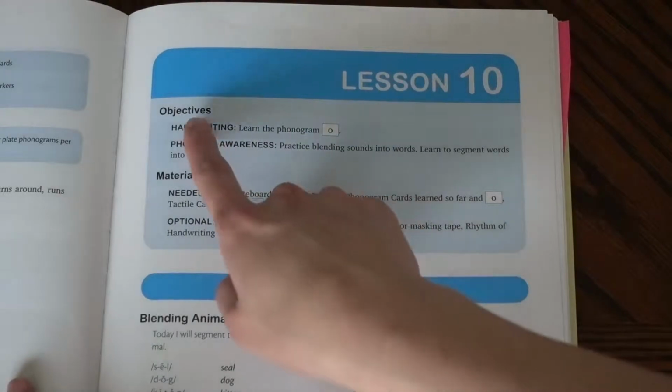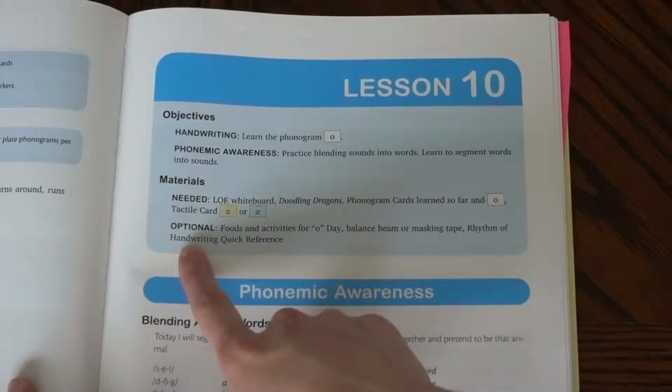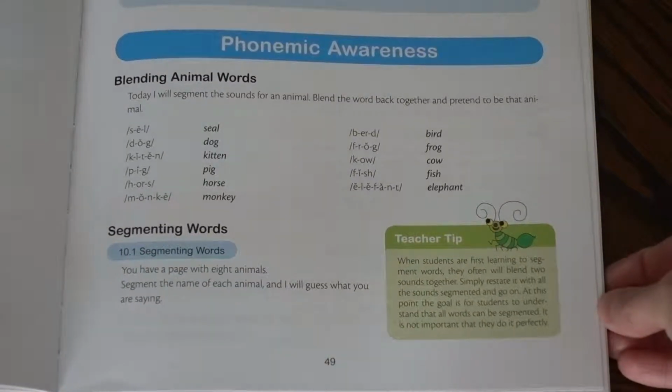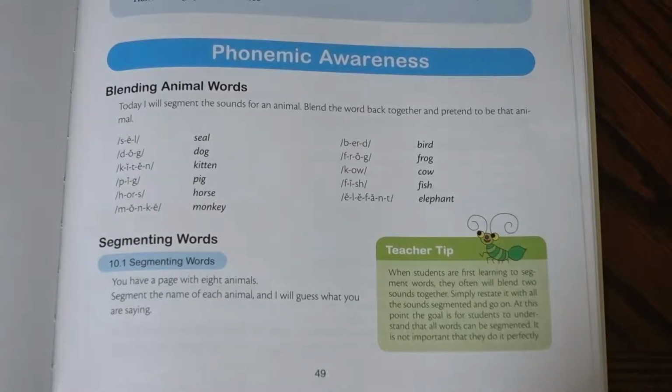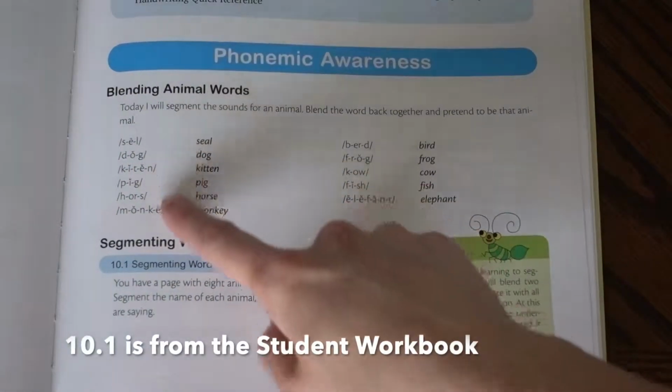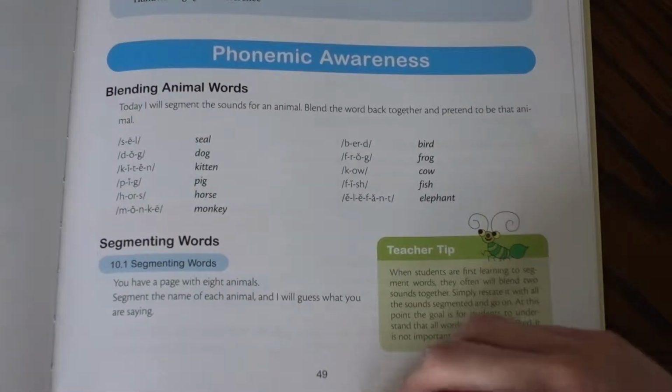Each lesson includes the objectives and the materials that are needed and that are optional. Each lesson includes a teacher-student dialogue, which you can read word for word and be able to successfully teach your child. Materials needed are listed next to every activity.